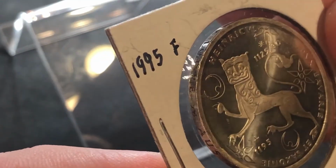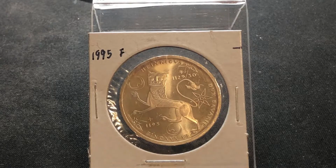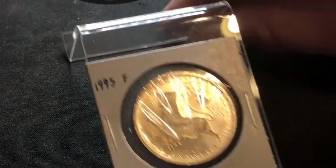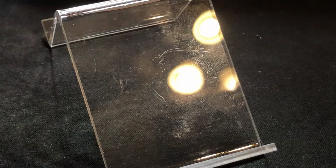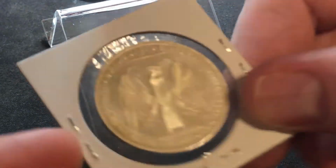It's a 95F, and this is Heinrich Durlow. So this is the anniversary of the death of Heinrich Durlow, I believe. So that's the 800th anniversary of his death. That's very cool. So that's another 95. The eagle on this one, really neat.